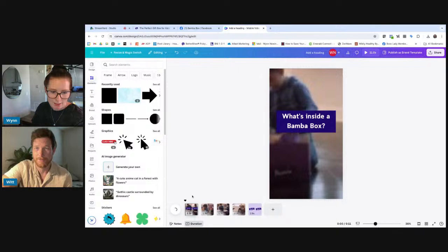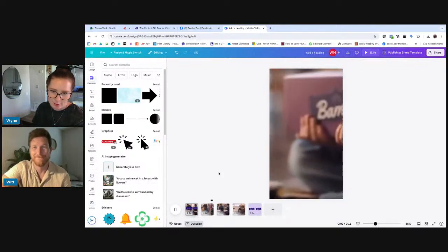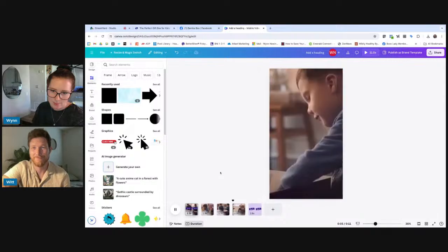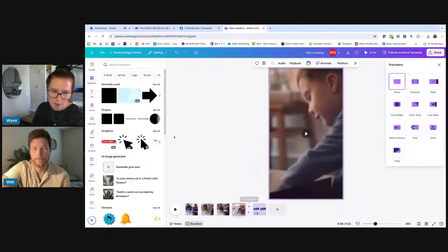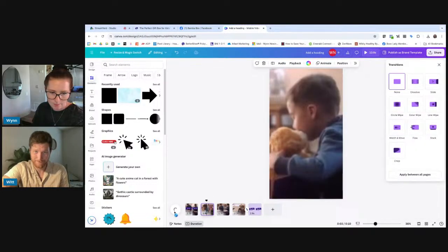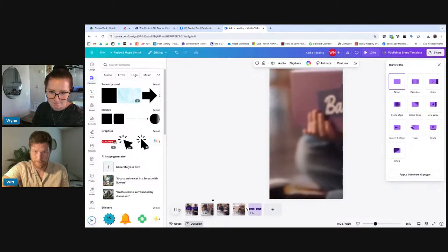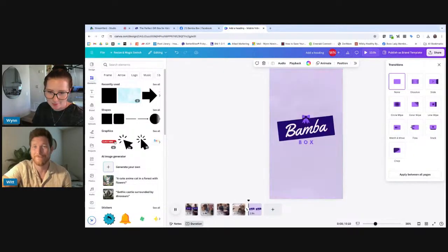What's inside? Oh my gosh. What's inside a Bamba box? Cutest little boy ever. And I'm thinking it shoots to hope and happiness. There might be a little bit of a match and flow here. I'm just curious. Sorry. The perfectionism is coming out. No. Okay.